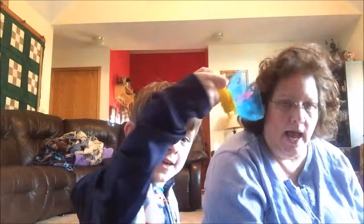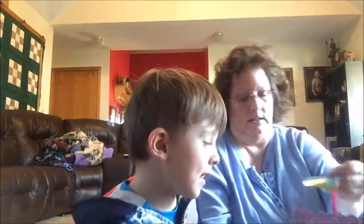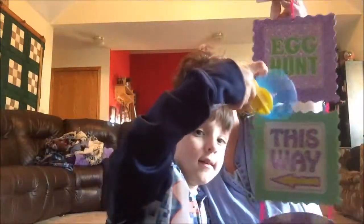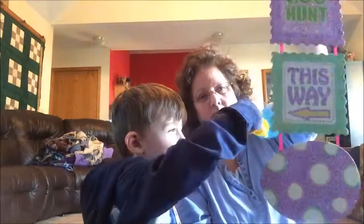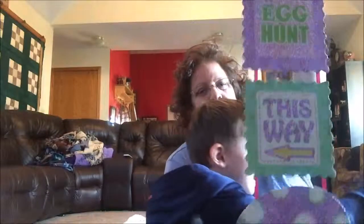I picked up an airplane LED push light. Egg hunt, there we go. Every year I do great. It said egg hunt this way, but I picked airplane. Picked up that one.